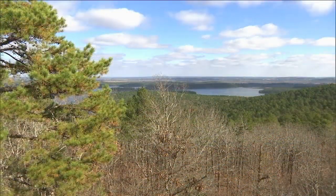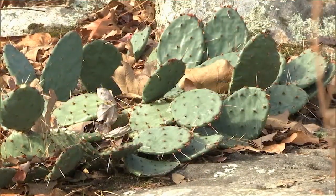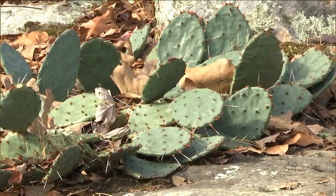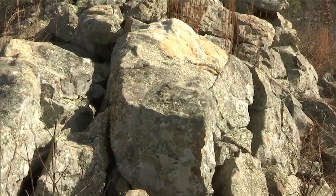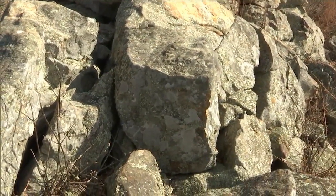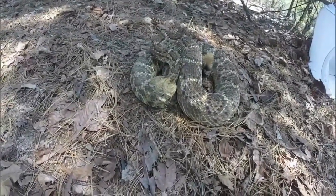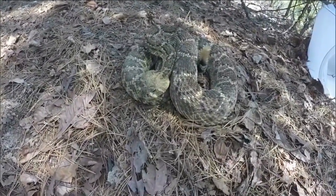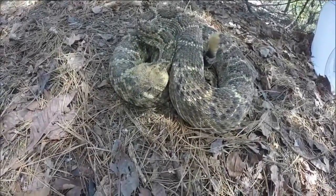So we have a strong western influence to this ecological community here. You find things like prickly pear cactus and yucca and things that we associate really with the West. And it's not just plants, but you find some animals that also have this western sort of affinity. You got things like Western Diamondback rattlesnake. This is about the easternmost point in North America where that species occurs. It's our largest rattlesnake, and it's a rare species in Arkansas.